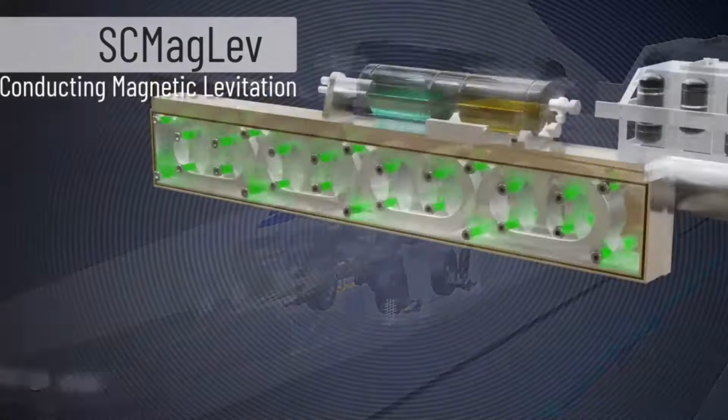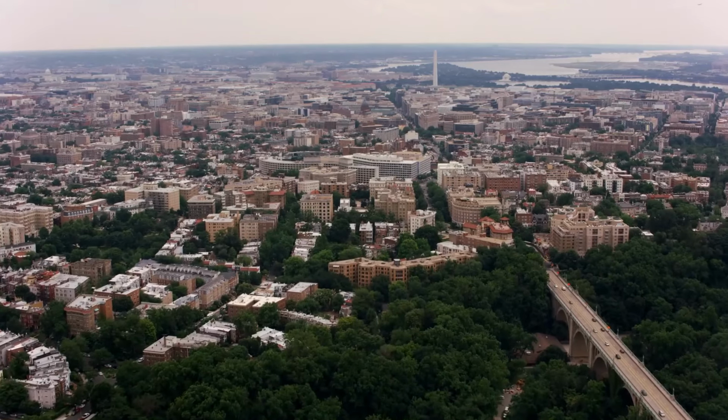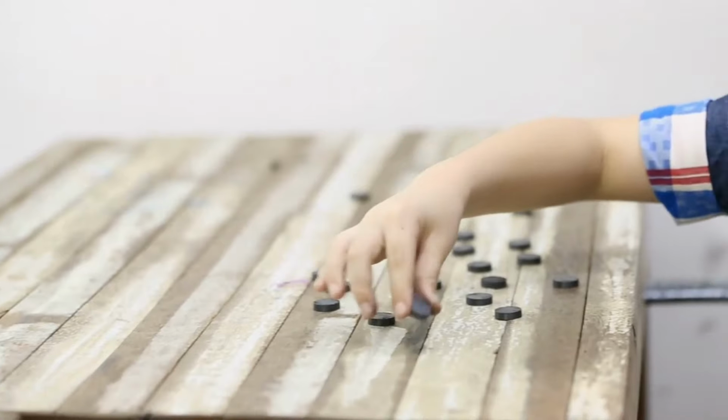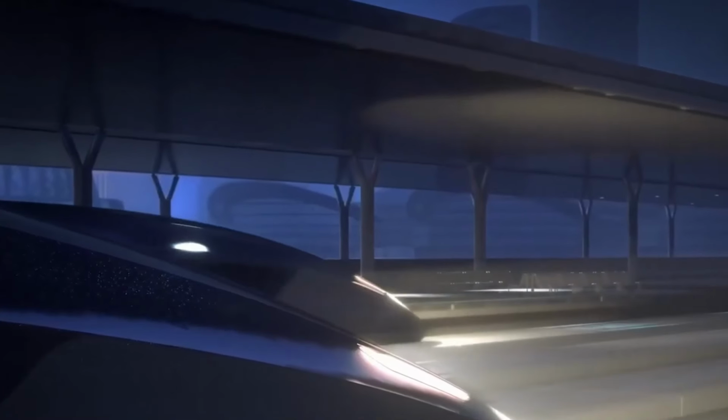The first commercially operated high-speed superconducting maglev train debuted in Shanghai in 2004, with others now operating in Japan and South Korea. In the United States, several routes are being explored to connect cities like Baltimore and Washington, D.C. In maglev technology, superconducting magnets suspend a train car above a U-shaped concrete guideway. Similar to ordinary magnets, these magnets repel each other when matching poles face each other, allowing the train to float above the track and move with minimal friction.